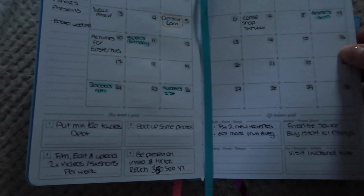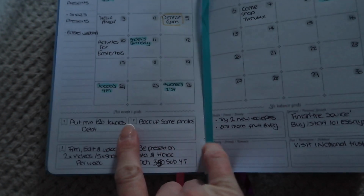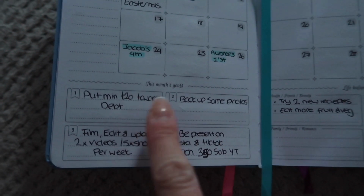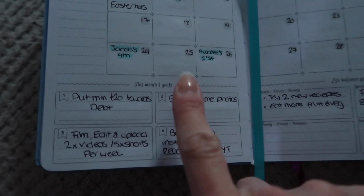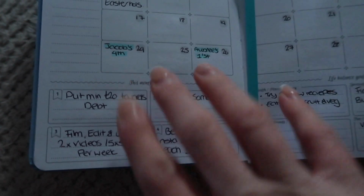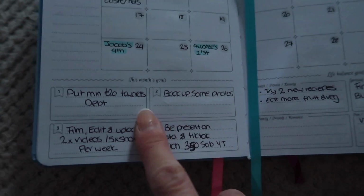Okay, so March, I need to tick these off, actually, I haven't ticked them off this month. Yep, so I paid £20 towards my debt, so happy with that. I did back up some photos, not many, but I did do some, and I did organise, which you would have seen if you watched my last video. I organised all of my actual photos, I got them all out of the photo albums. So yeah, tick that off.